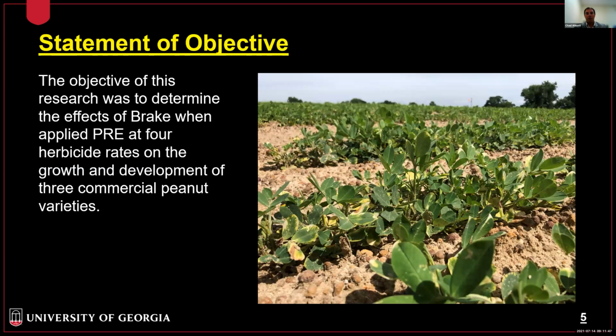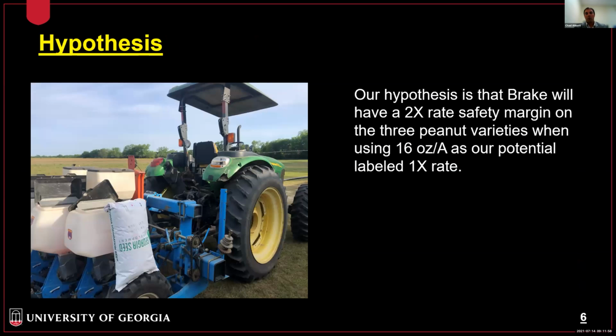So the statement of objective for our research was to determine the effects of Brake when applied pre-emergent at 4 herbicide rates on the growth and development of 3 commercial peanut varieties. Looking at our research hypothesis, it is that Brake will have a 2x rate safety margin on 3 peanut varieties when using 16 ounces per acre as our potential labeled 1x rate.